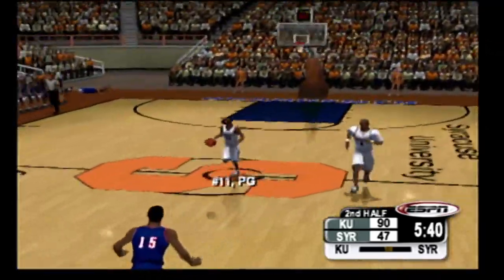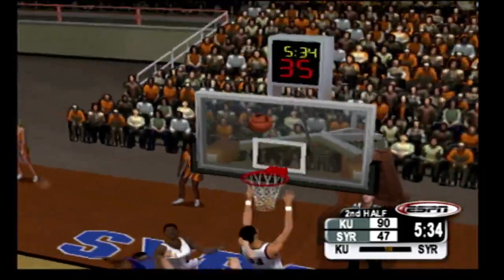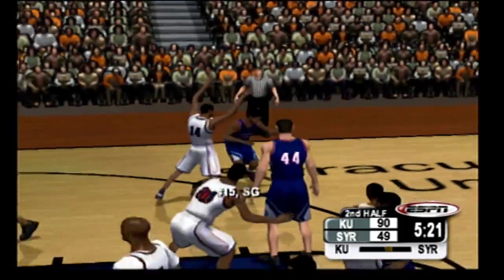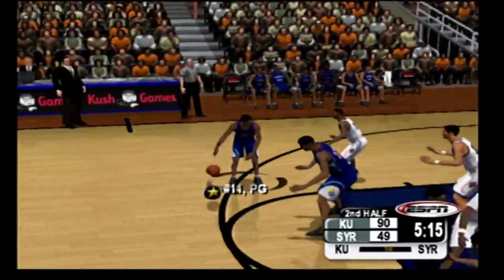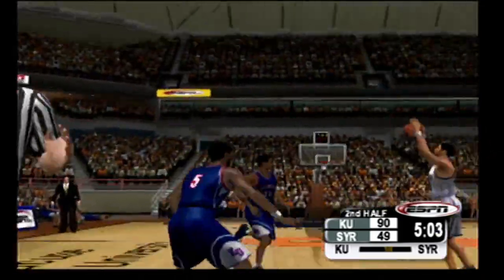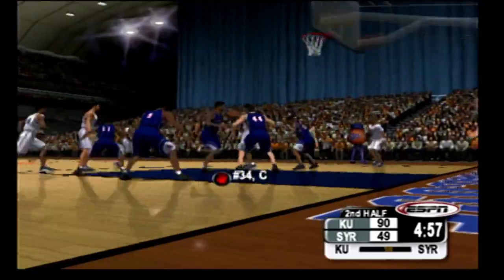The Orangemen with the ball, but they're down huge right now. This game might as well be over. Releases. Has his shot take a wild bounce, but it falls through on the way down. What a lucky shot. For the three. 15, no good from 3. They push it up the court. 34 wants it in the post. 14 up top. It's fed to him inside.